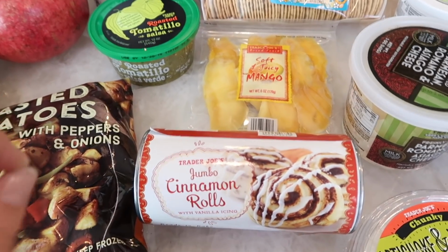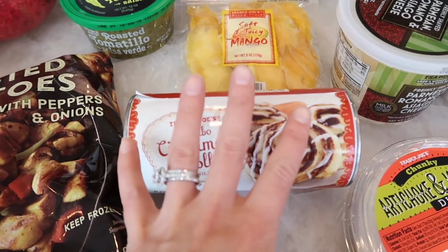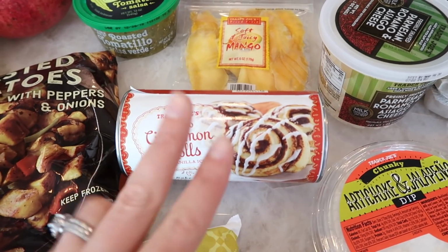So grab them now. They're delicious and great, and they come in 5. So if you need more than 5, then grab 2.